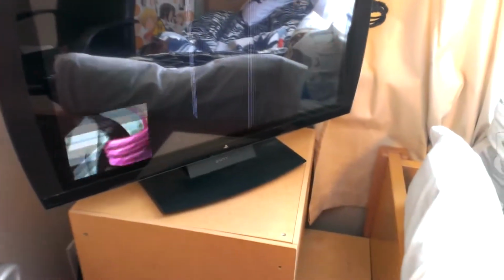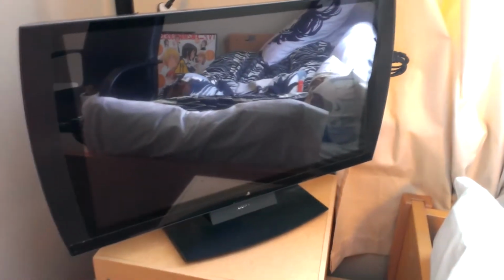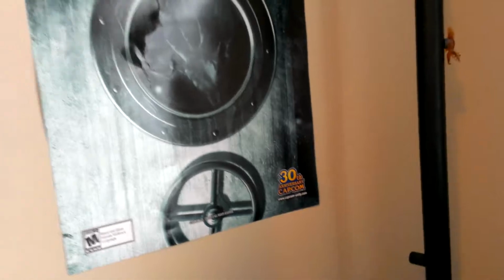And finally, over here, I have my like retro setup going on. I might put a GameCube in there or something. But yeah, it's nice to have a little retro corner to go on here. A little Resident Evil Revelations 30th anniversary poster hiding back there too.